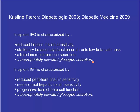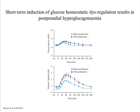Again, an extremely early sign. Incipient impaired glucose tolerance was characterized by reduced peripheral insulin sensitivity, near normal hepatic insulin sensitivity, progressive loss of beta cell function, and inappropriately elevated glucagon secretion. So in all cases, a very early inappropriate elevation of glucagon secretion was observed.